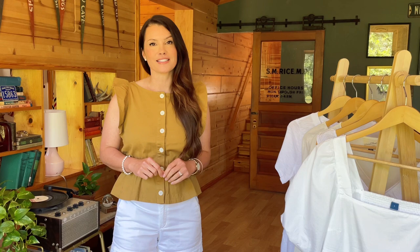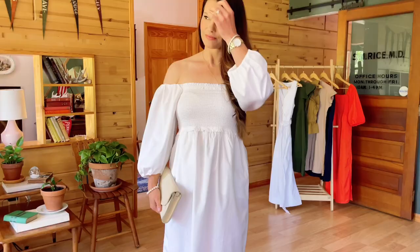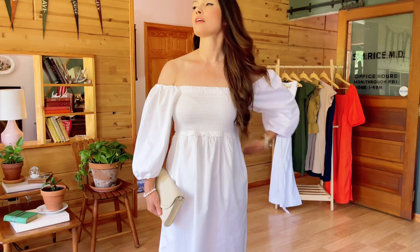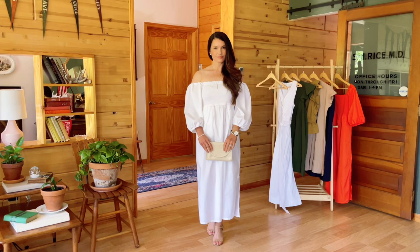Okay guys, and the final dress to recap for you is this style here from Walmart. This was really sweetly done. Of course, it has that smocked bodice, and the smocking is really, really comfortable on. It's very soft, it doesn't feel harsh against the skin. You also have those gorgeous puff sleeves that are convertible. You can wear them on the shoulder, you can wear them off.